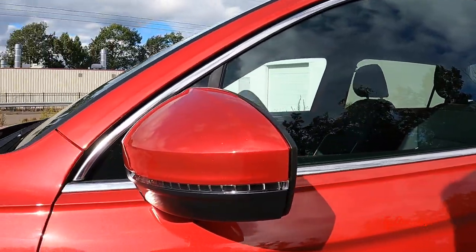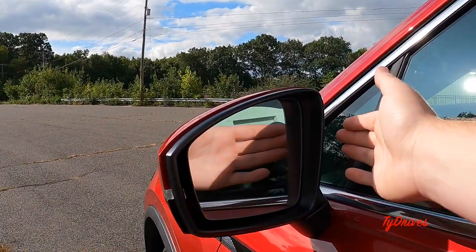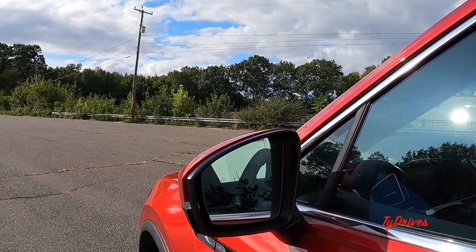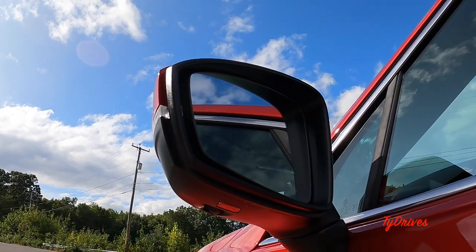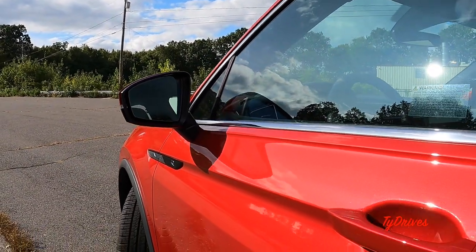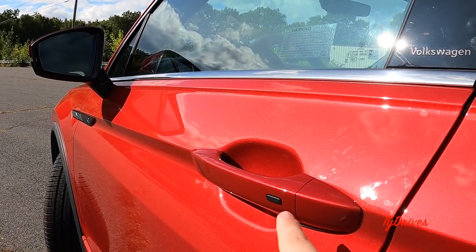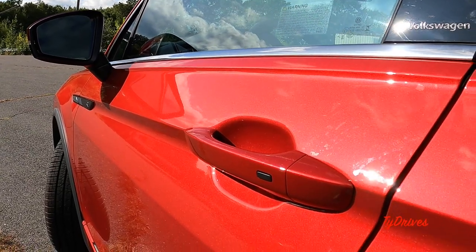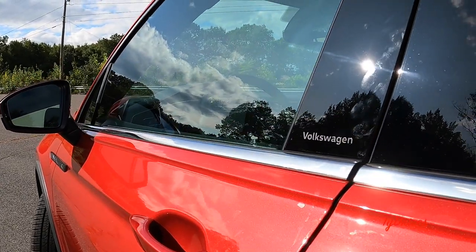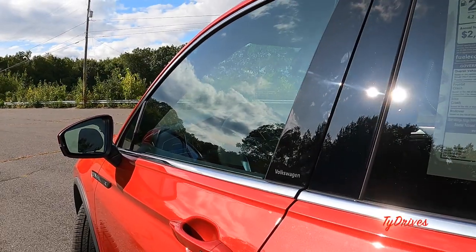We have side mirrors with LED turn signal indicators and blind spot warning on the inside of the mirror right here. Now these mirrors are heated, power folding, and also have, again, more cameras to support that 360 degree view camera system. And we also have the smart key entry system on the door with this little button where you can lock the vehicle and then just put your hand behind the handle to unlock. We have a little Volkswagen emblem right here on the B pillars.